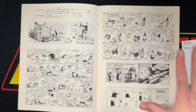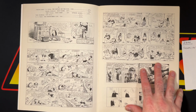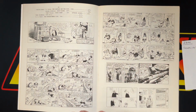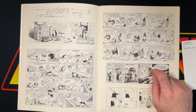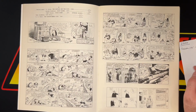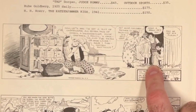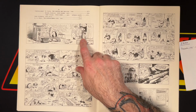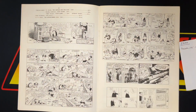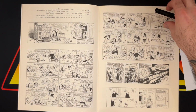And then on these, the one that really kind of stands out to me on this is the Rube Goldberg. But there's R. Dirks, Murphy Anderson, and Tad Dorgan on this page. And the Murphy Anderson's the Buck Rogers here. But the Rube Goldberg one up here is really cool for $175. It's just really weird. It's a single strip. Kind of want that, but I'm going to hold off. And then H.H. Nur, the Cats and Jammer Kids. I don't know what that is.